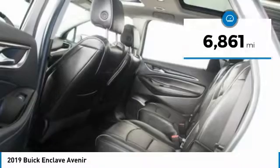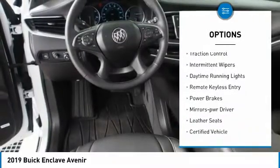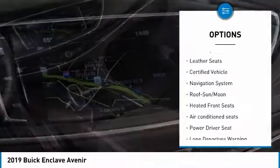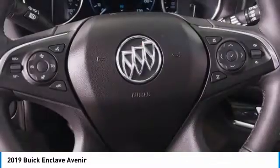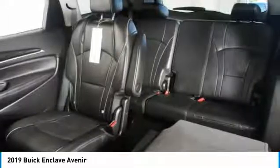Here are some of this vehicle's great options: all-wheel drive, heated side mirrors, power mirrors, traction control, intermittent wipers, daytime running lights, remote keyless entry, power brakes, power driver mirrors, leather seats. This beauty will even make your house keys jealous. Drive it today.